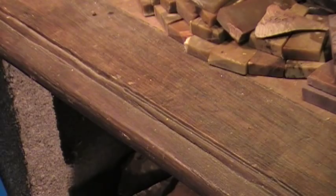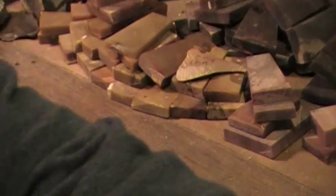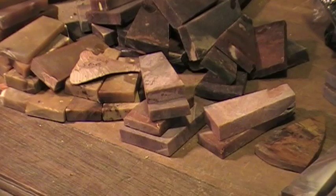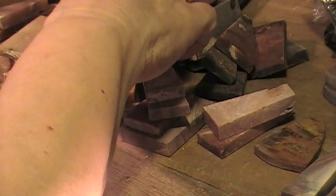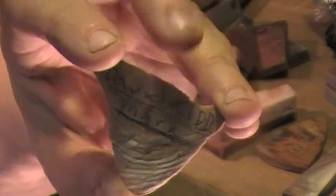All right. These are some of the things that I got at the knap-in, okay? And these are slabs because, as I said, as a beginner, it's the easiest way to do it. Oh, I found another one of the business cards. This is a business card for Mark Kidd here in Tennessee. Got his phone number on the back of it.